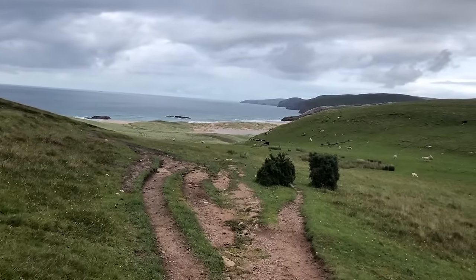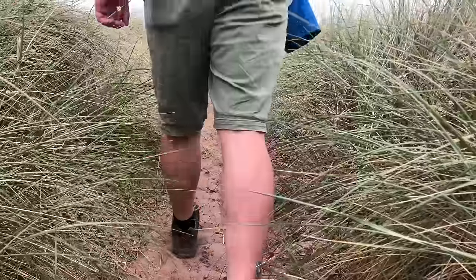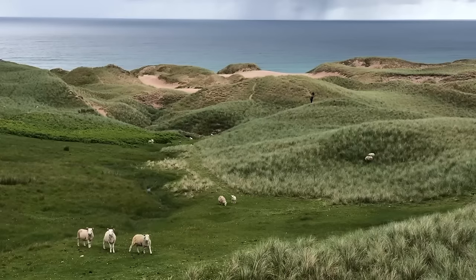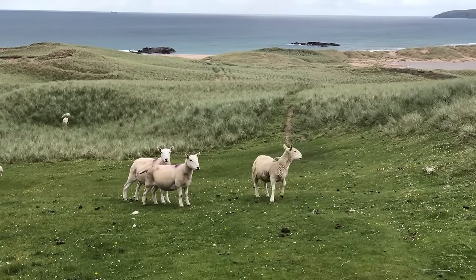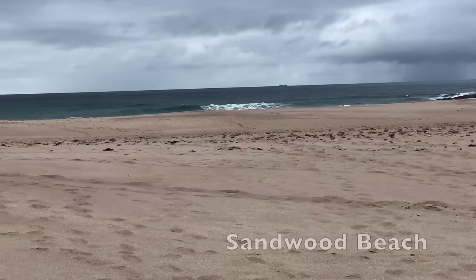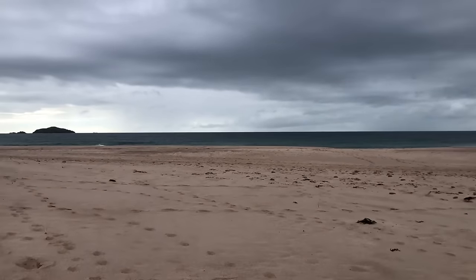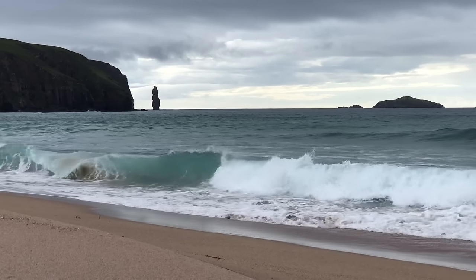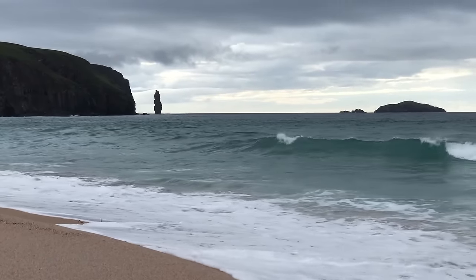The 5 mile walk to get there wasn't too bad actually, the toughest part was getting over the sand dunes as you approach the beach itself. There's a stack. We've made it to Sandwood Beach.